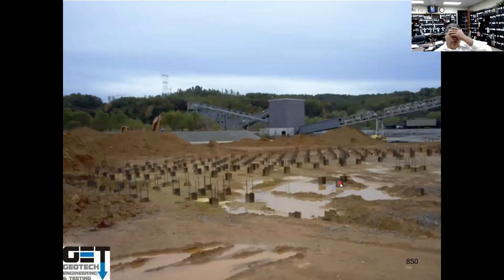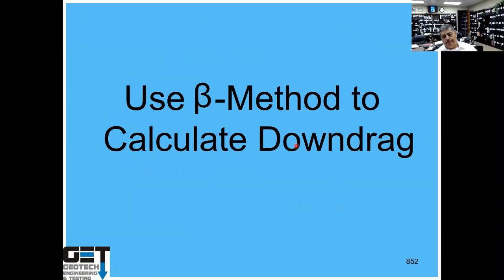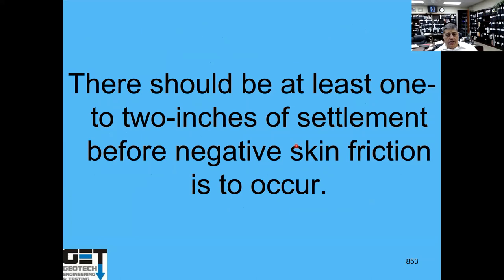Negative skin friction on a lot of this plant work. Let's say you're in Louisiana, you're gonna add 6 foot of fill. You got soft soils. Those soils are gonna settle and you drop piling in there, it develops negative skin friction. When soft soils around the pile settle, it will cause downward movement of soils against the pile skin friction, called negative skin friction or down drag. You can use what's called beta method to calculate the down drag. For the down drag to occur, there should be at least 1 to 2 inches of settlement.